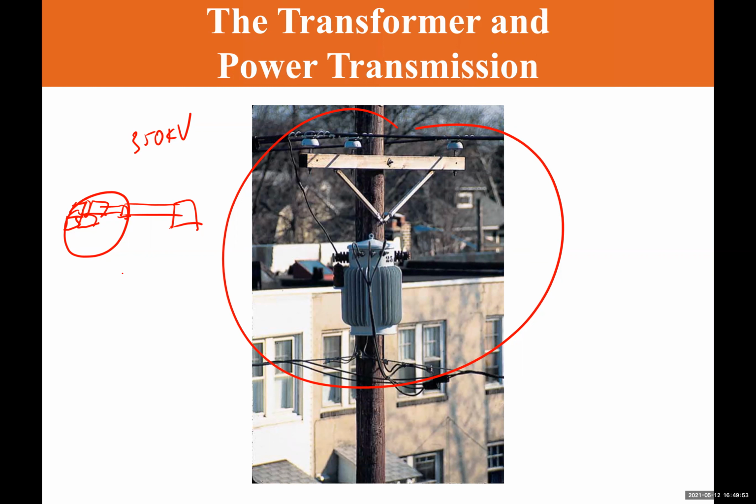But the idea here is that in terms of AC distribution of electricity, it's much more efficient, and it's also much more economical. So that's why eventually everything pretty much uses AC circuits.